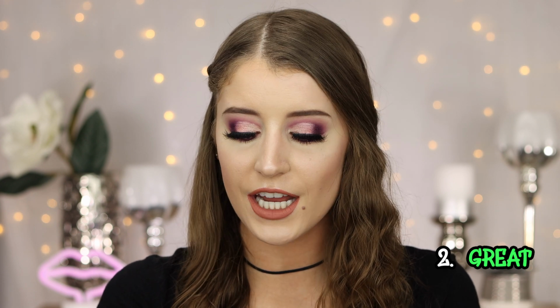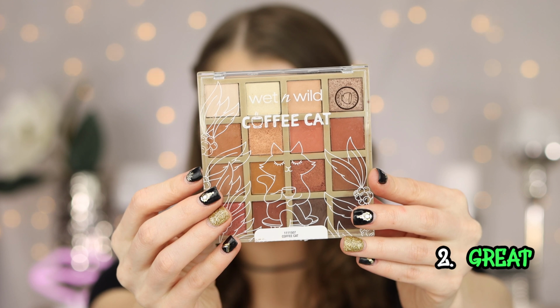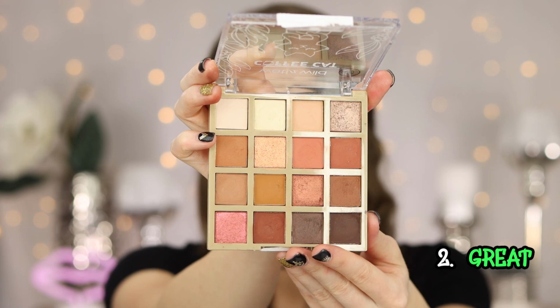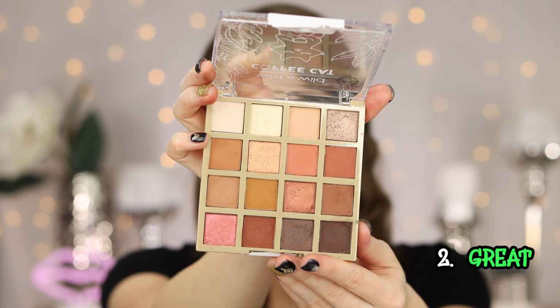And then the next palette that we have in the great category, which I'm so sad that I think this was limited edition, it is the Wet n Wild Coffee Cat palette. I thought this was such a good palette, so I don't know why this is not in their permanent collection. This is a gorgeous warm and neutral palette. It is also perfect for every day.